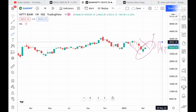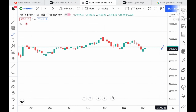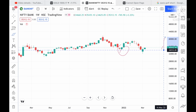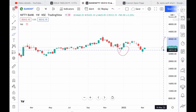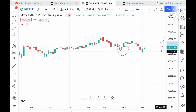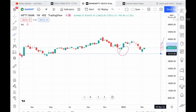Okay, but if this level didn't sustain, then the probability of going towards a level of 34,638 is high, and these levels have weakened the support, so the probability of reaching towards a level of 34 is high. Okay, if it goes below this level, then we can see it can move towards a level of 33,381, and from there we can see it can move towards a level of 32,123.